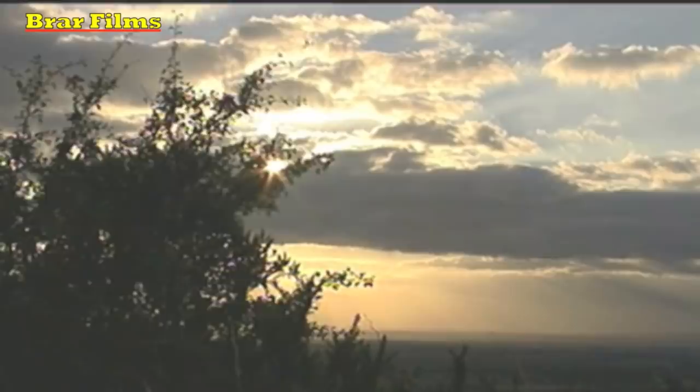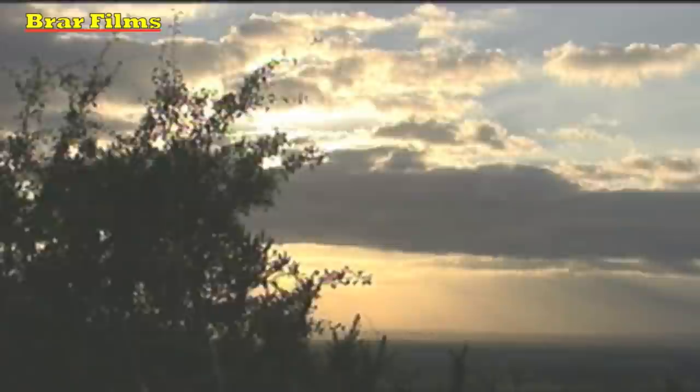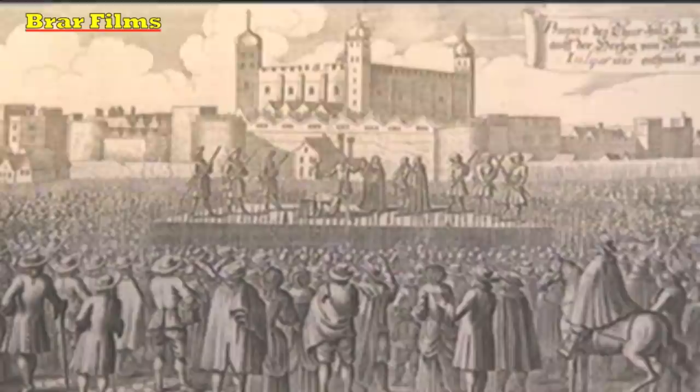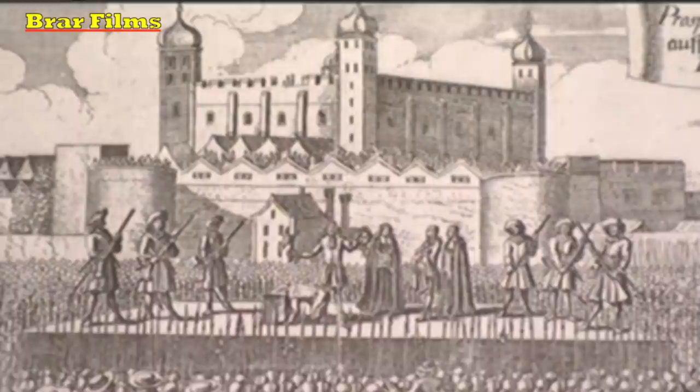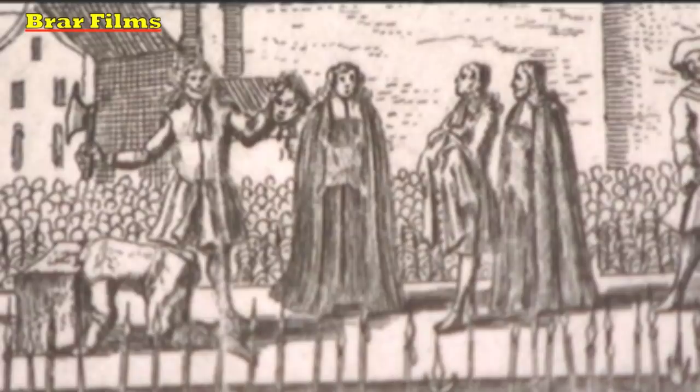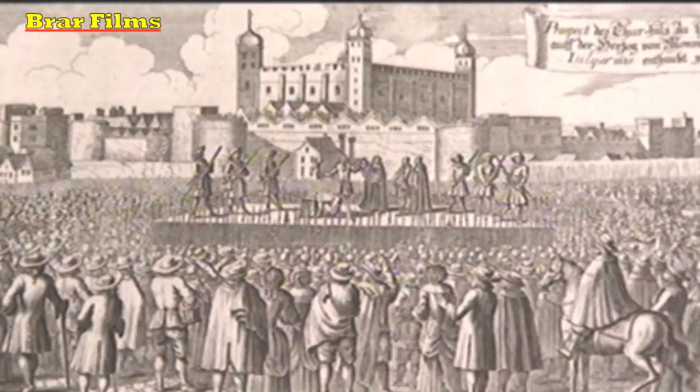Just 9 days earlier, Catholic King James II had destroyed the armies of the Protestant Dukes of Monmouth and Argyll in the Battle of Sedgemoor. Now, Monmouth was paying the very public price for trying to overthrow the king. It took 5 blows of the axe and a butcher's knife to finally sever his head. A public execution like this was designed to make it clear to everyone just who was boss and what the penalty for challenging the king's rule was.